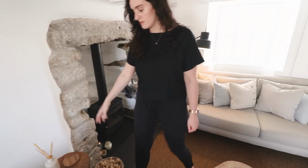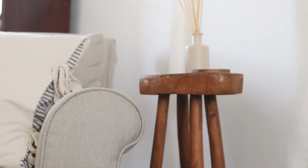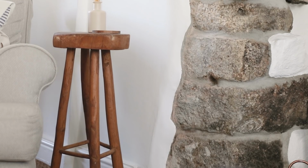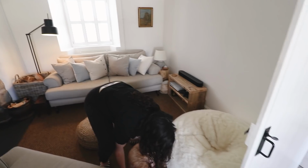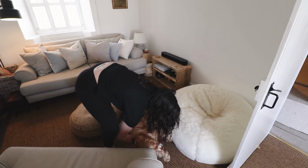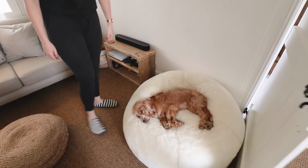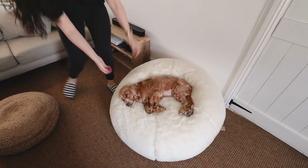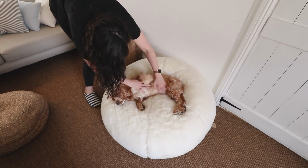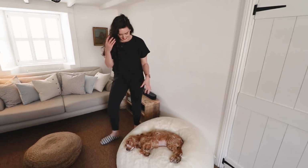And then this is probably my favourite piece of furniture in the room, maybe. It's an old vintage French stool, and it's so beautiful. And oh yeah, gotta show you Roxy's beanbag, because everyone asks about this. This is a beanbag, but Roxy has claimed it as her own dog bed. Didn't even move. This is how floppy she is. We just filled it up with more beans because it was really sagging.